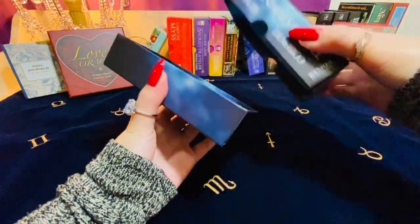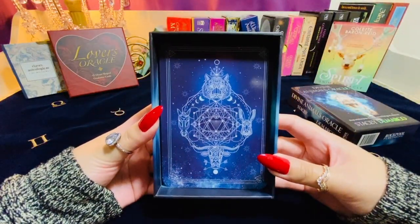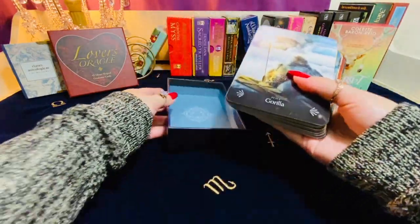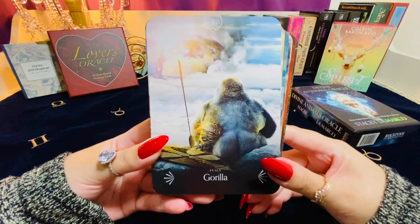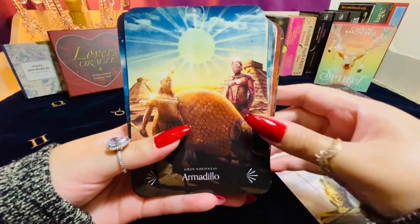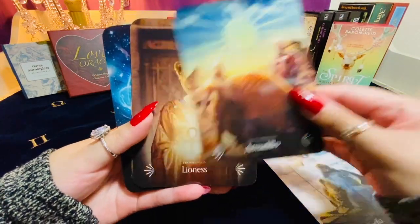And again, you have this typical sturdy box. The backs are like that. They're quite beautiful. And then you have these wonderful images. Gorilla is peace. We have armadillo for groundedness.